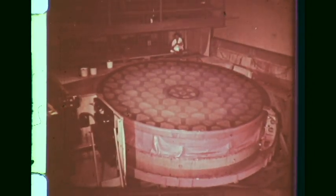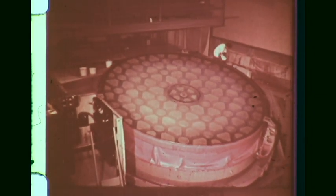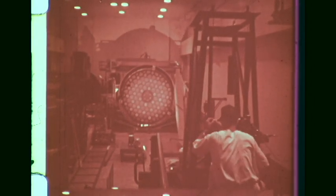The mirror is tilted up while still on the carriage of the grinding and polishing machine. In the vertical position, it will face a test platform 110 feet away, seen on the right. The method of testing the mirror to 2/millionths of an inch seems almost impossible, but it is done very simply with a tiny beam of light.